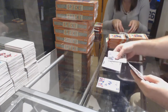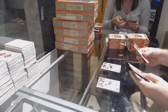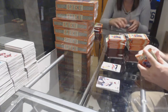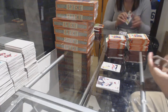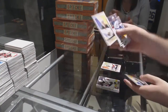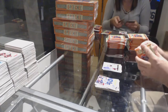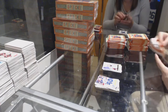We've got a William Nylander for the Maple Leaf foil and a Chris Domenico for the Ottawa Senators and a retro of the Florida Panthers, Vincent Trocheck. Joel Eriksson, blank back for the Minnesota Wild. Jay Beagle retro for the Caps. Look at that. Minnesota Wild, $15 team, folks. Blank back.